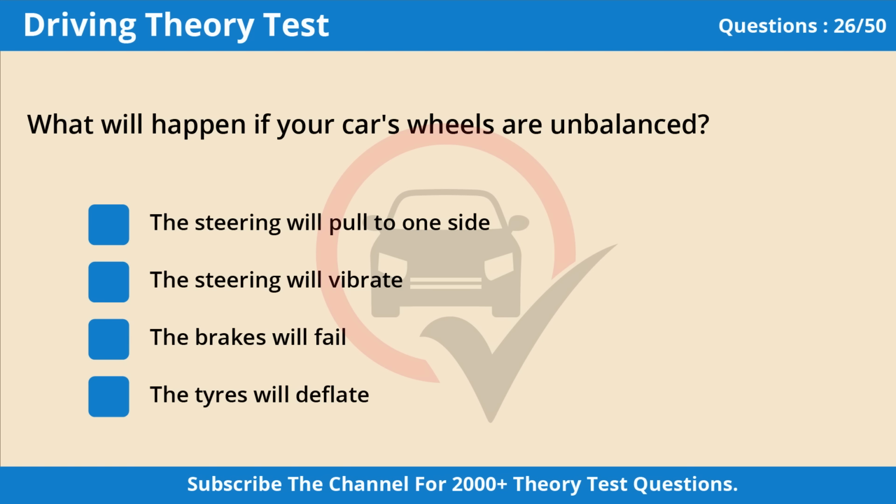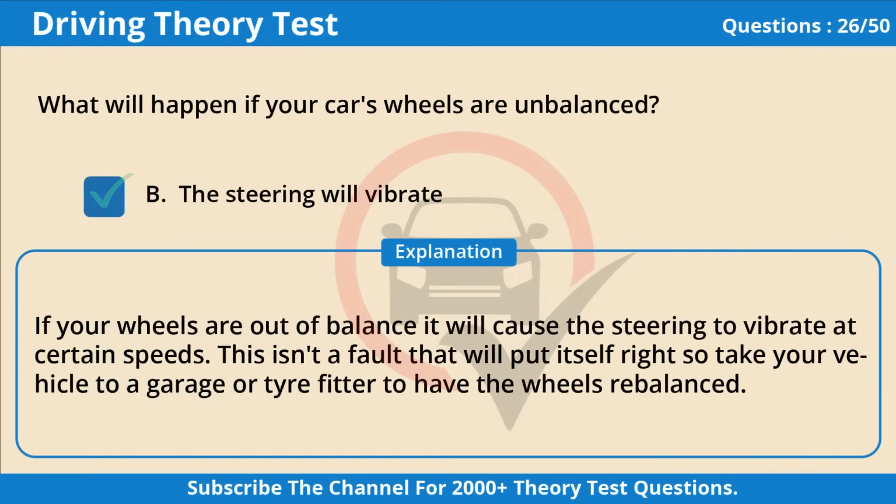Question 26. What will happen if your car's wheels are unbalanced? A. The steering will pull to one side. B. The steering will vibrate. C. The brakes will fail. D. The tires will deflate. B. The steering will vibrate. If your wheels are out of balance, it will cause the steering to vibrate at certain speeds. This isn't a fault that will put itself right, so take your vehicle to a garage or tire fitter to have the wheels rebalanced.